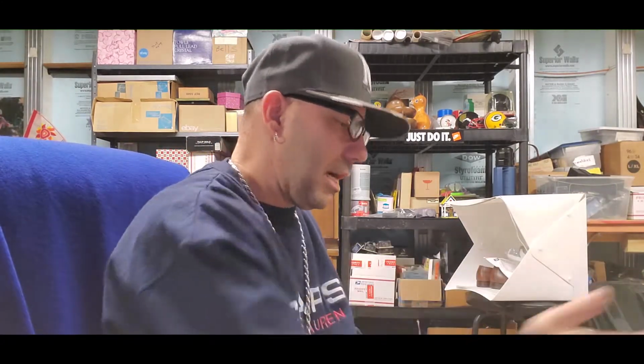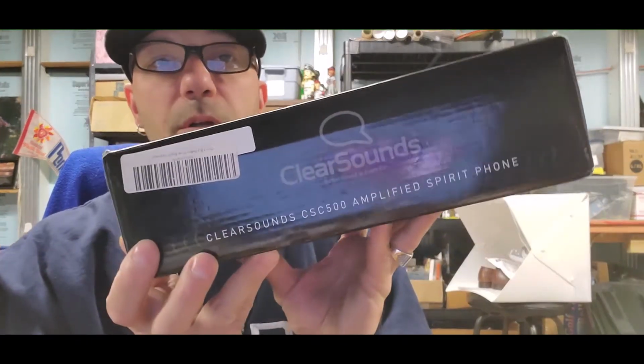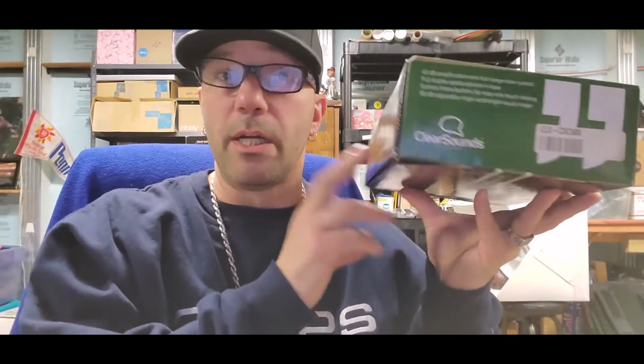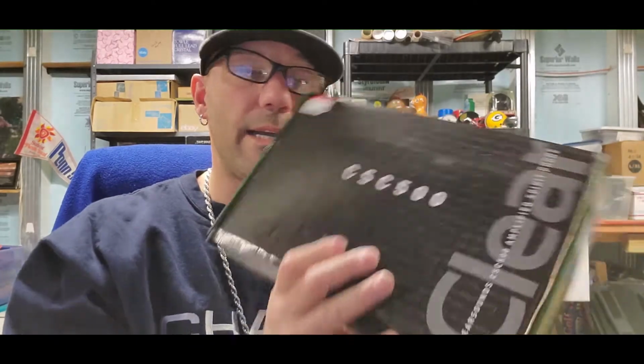So, boom. I seen this at the last Goodwill that I was at before I picked up the pizza. This is a Clear Sounds CSC 500 amplified spirit phone. These phones sell for good money. If you can find them new, they sell for close to $100, maybe depending on the model. I didn't look up the model, but I did look the particular phone up.